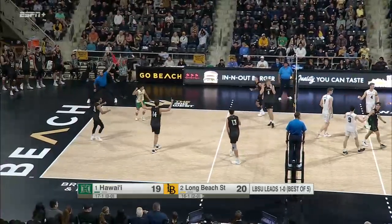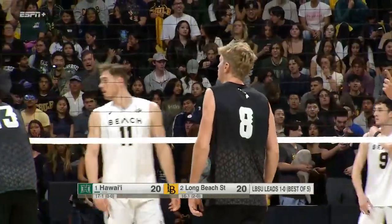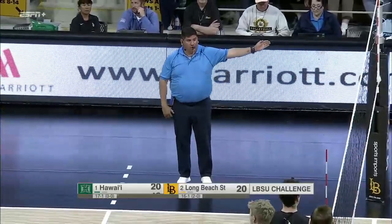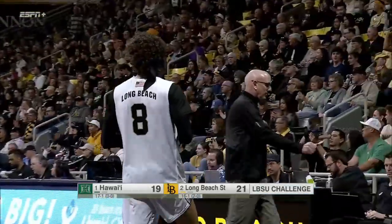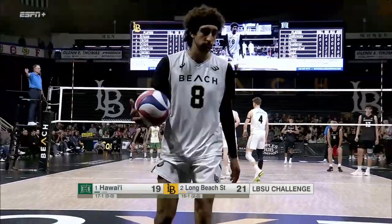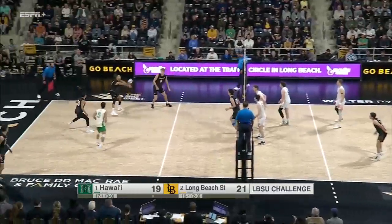Good up, Mason Briggs. That one missing that time from Varga. I don't think we'll have a challenge this time. Oh, wait, I stand corrected. Alan Knipe with the green card, and we will have another challenge. It wasn't a challenge on whether it was in or out. It's a challenge on whether there was a touch on the ball. So he was looking at a touch, but he also saw conclusively, apparently, that it was in. Man, a couple of big breaks here for the Beach, and Varga painting the back line with these swings and making it difficult for Hawaii. Back-to-back challenge wins for Long Beach State, turning the tide here in set number 2.